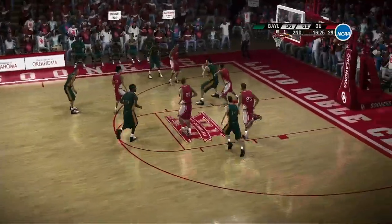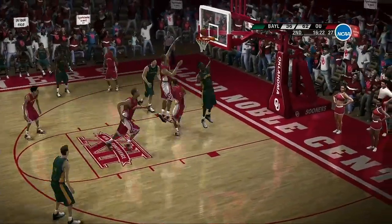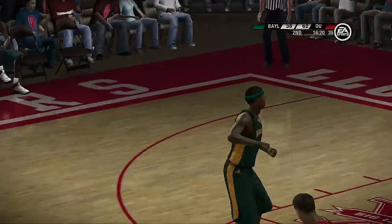Nick, I think there's a mismatch in the post. It's definitely a mismatch. Number 23 in the paint. You betcha.